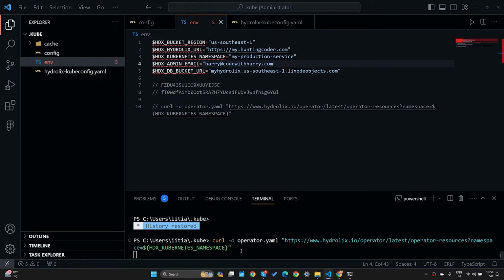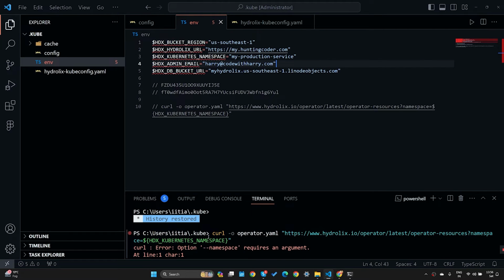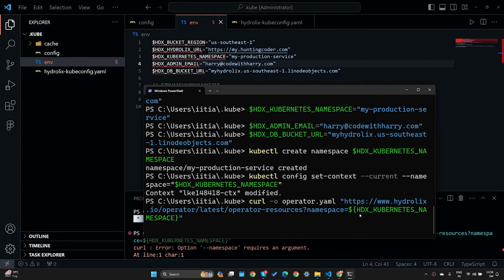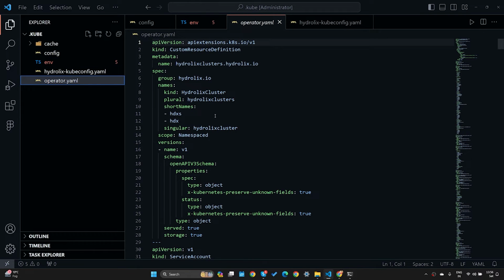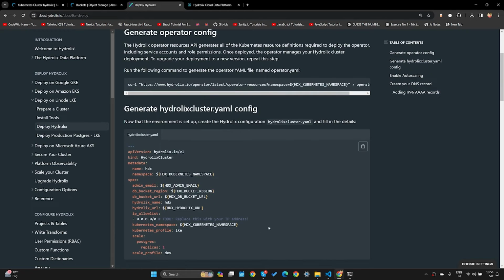Operator.yaml will be downloaded, and I'll show you that it will contain the namespace as my production service. So the thing is that this variable is not defined here, so I'll have to fire it here. My bad, let me close this. And operator.yaml has been downloaded, and you'll see the namespace as my production service. So namespace is already coming here. Okay, now let's move on to the next step.